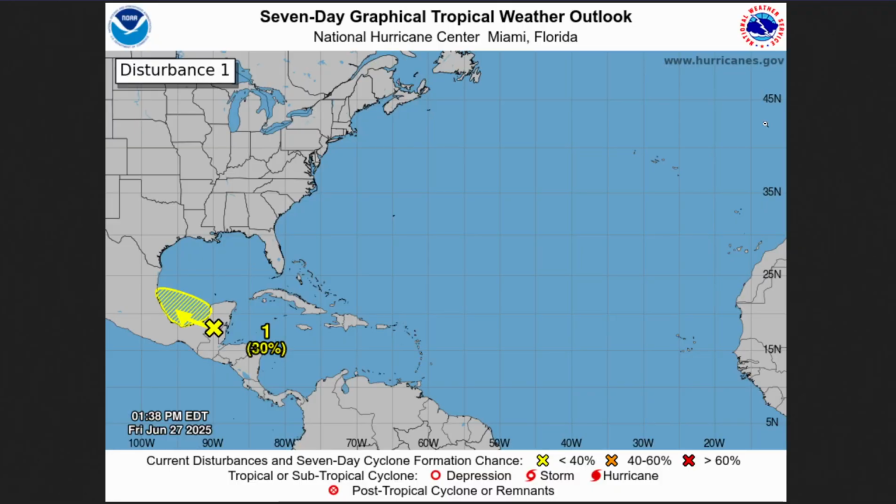This is the current Hurricane Center forecast. This is a tropical weather outlook showing you a 30% chance of development. That's what they're giving over the next few days as it comes through the Bay of Campeche. Low chance for now, but worth monitoring.